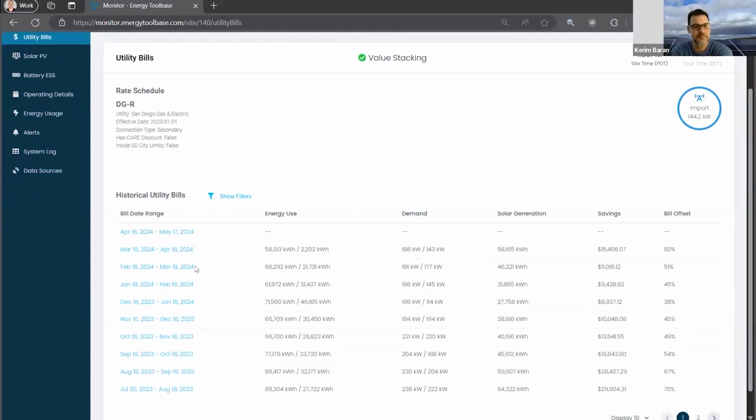Just at a high level, what you see is: what was the energy usage? What would the energy usage have been if you didn't have solar or battery? What was the actual energy usage after having solar and battery? What was your peak demand before solar and battery? What was it after? So that big spike, what was the actual biggest spike? And then what were we able to really achieve with this project? How much did the solar output that month? What was your overall bill savings? And then what was your actual bill offset as a percentage of the savings?